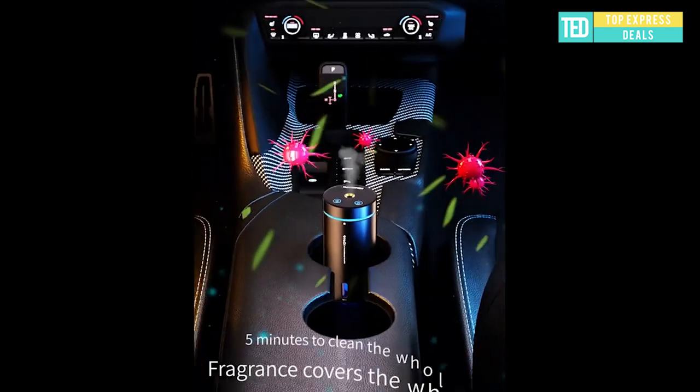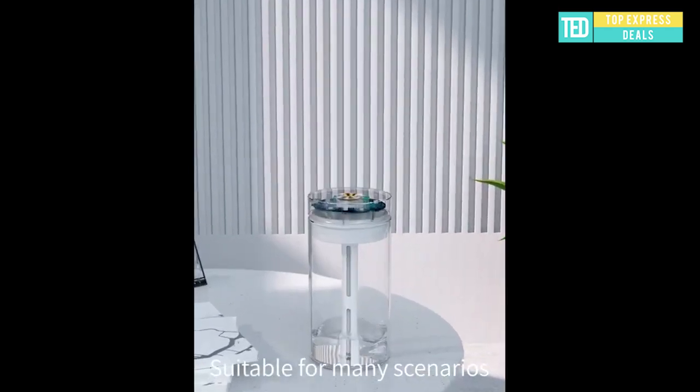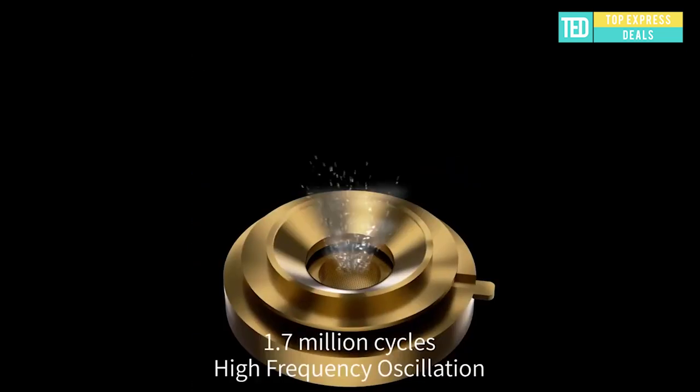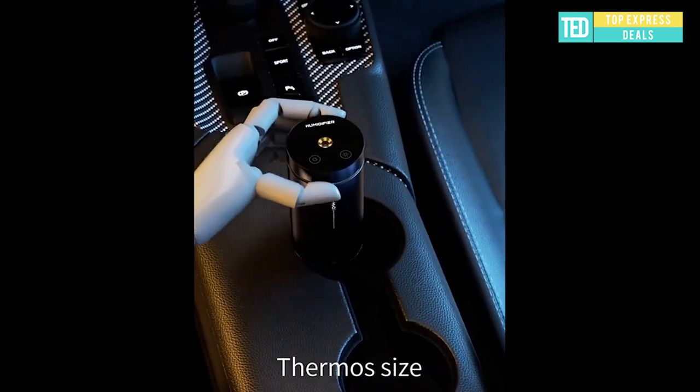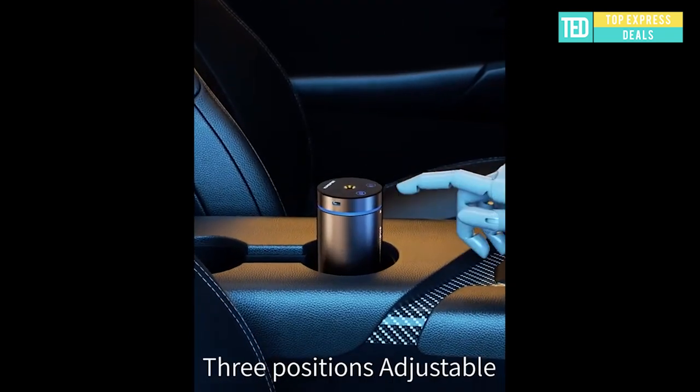Car Air Humidifier. Car Aromatherapy Humidifier, all-round improvement of air in the car, eliminates odors in the car and creates a romantic and comfortable atmosphere. Humidifies the air at the same time, refusing to dry out.